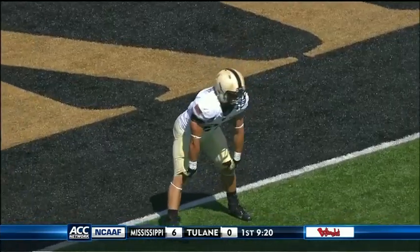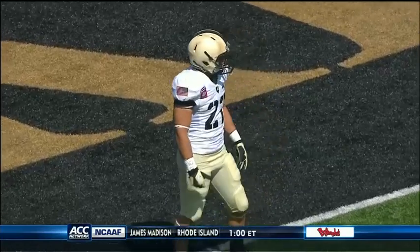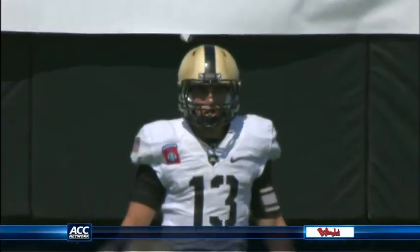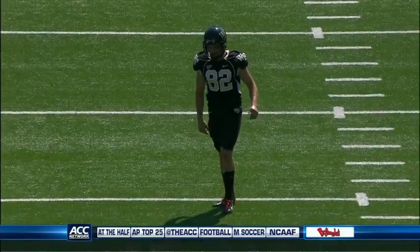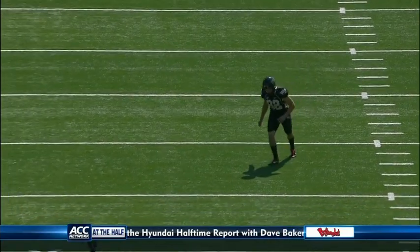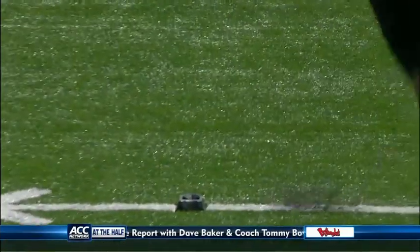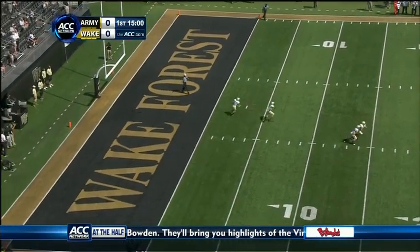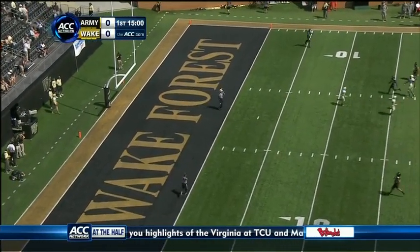Jimmy Newman getting ready to kick it away. He's got 7 touchbacks thus far this season. Getting ready to receive, Black Knights of Army. Crucetti is number 13, and Josh Jackson is back there with him, and we're ready to go. Newman's kick, and it'll go over, and that's touchback number 8.